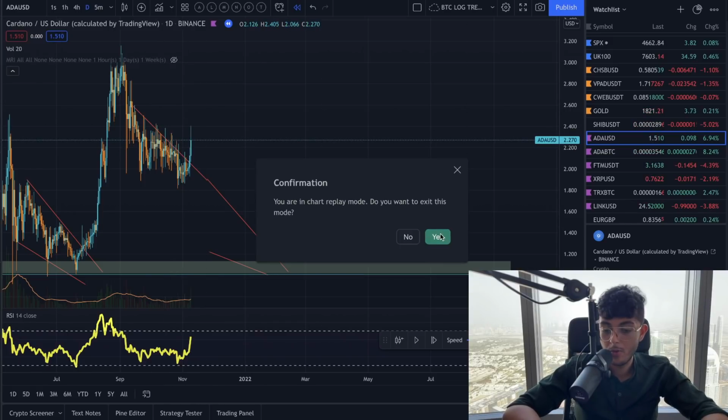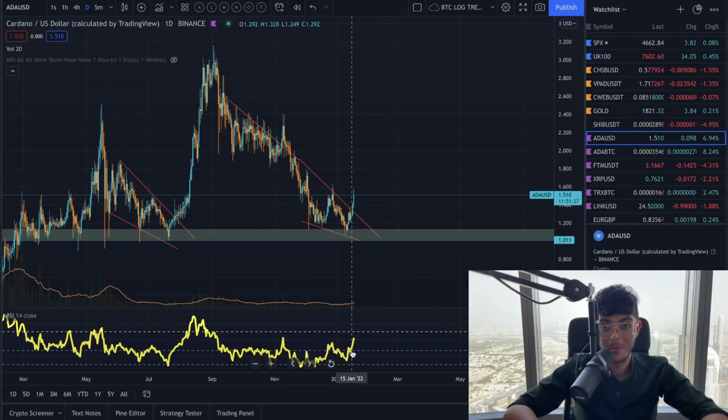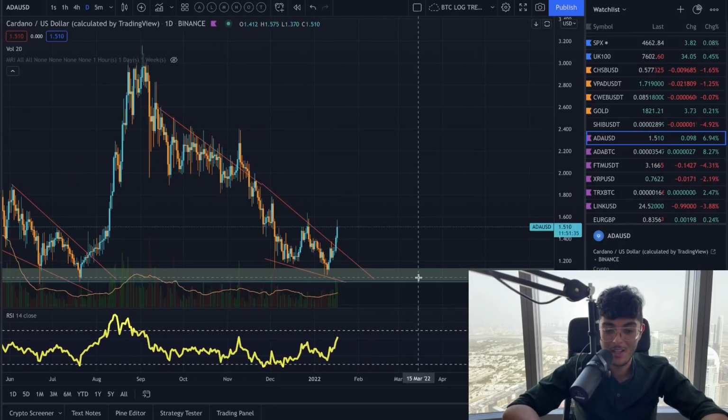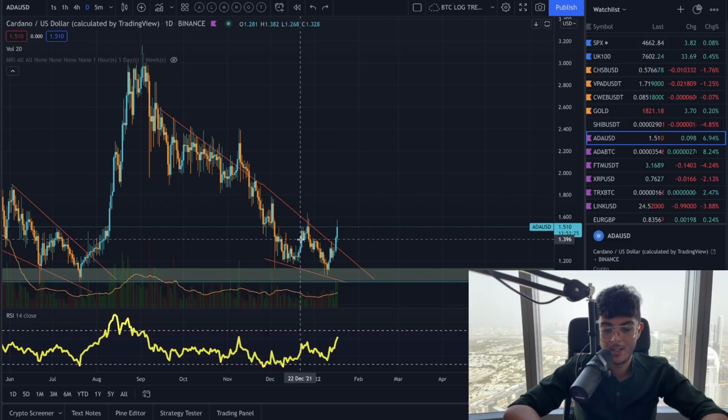Now, if we stop replaying the chart and bring it back to the present day, we're in another situation like that right now. We've got all of the very same signs, and Cardano has already had one of these fake outs right here as well. Again, a very similar situation where it was just broadly trending down, and bam, it gets a big breakout, but of course it ends up falling short.